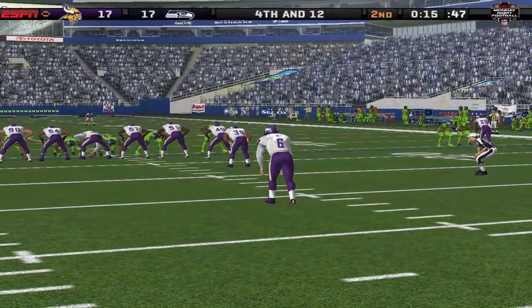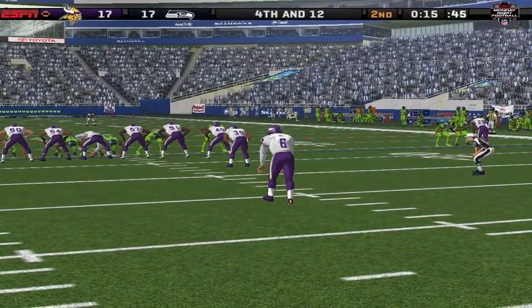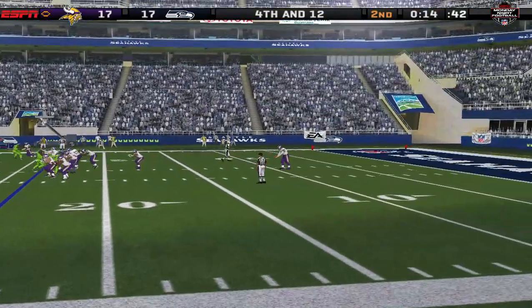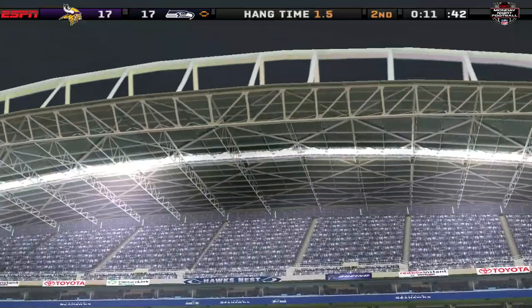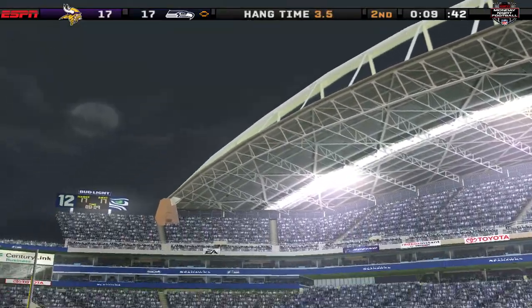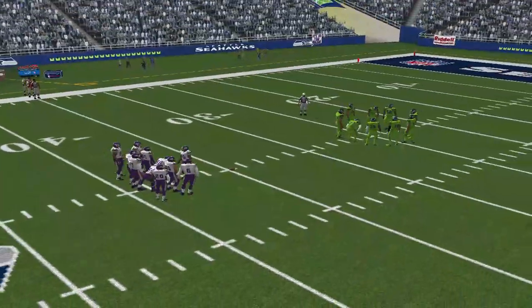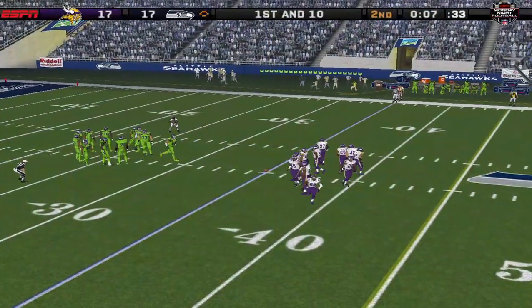3 plays, they lost yardage. Here comes the punter. From the 34, Lockett is tackled almost immediately at the 35.